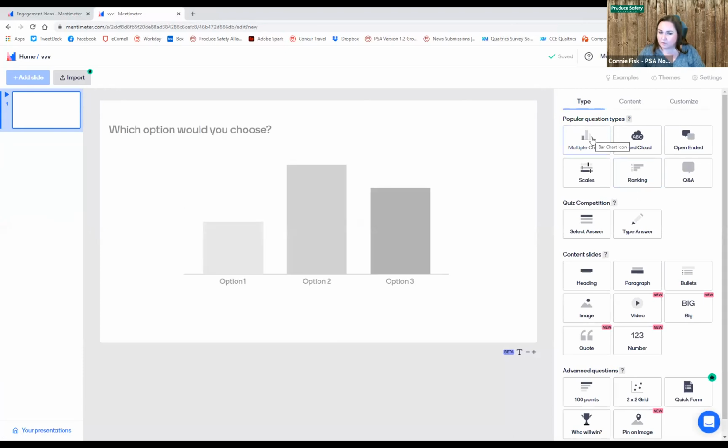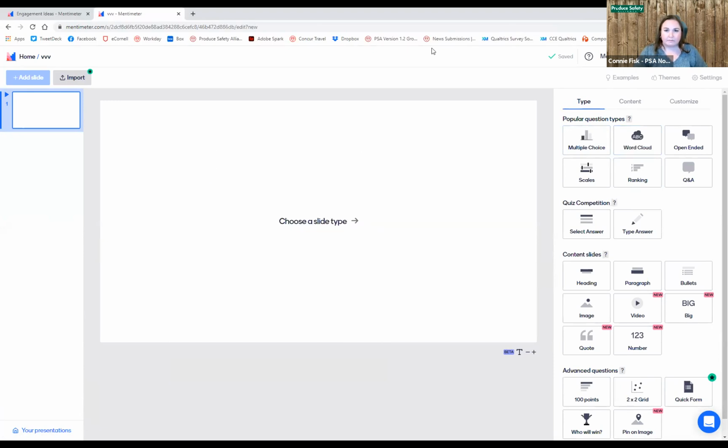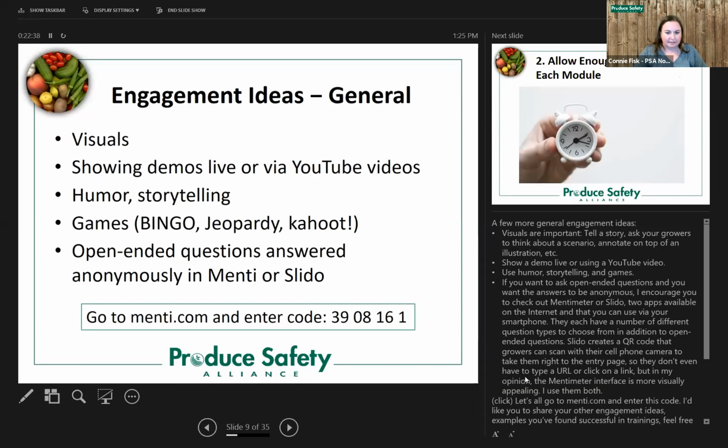You could do a multiple choice question. Again, you could do that in polls, so probably wouldn't need to use Menti for that. But another one that I've used in trainings before is this word cloud. So maybe you want an idea of what crops the growers in your room grow. Well, you could either do that as a poll, or you could do it as something like a word cloud, which is a fun way to get that interaction. All right, so now I'm going to go back to the PowerPoint. Thanks for playing along. I really like Menti.